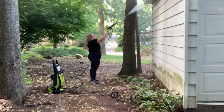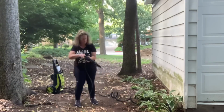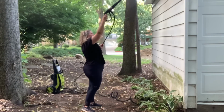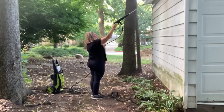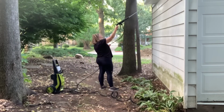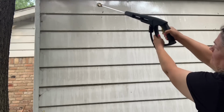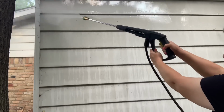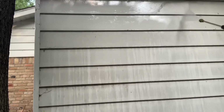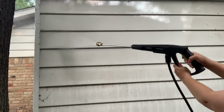It's 7:30 at night. I felt like doing something, so I came out, and I'm just going to do the side of the shed, which really needs it because it's very, very dirty. But I freaking love power washing. Oh my gosh, it's so relaxing, satisfying. It just gives me a sense of accomplishment, and it's not hard physical labor like the yard work is. So this is what I'm going to finish my night off with.